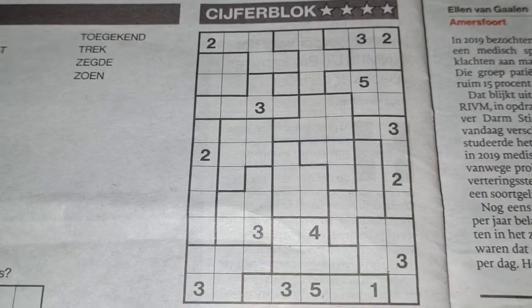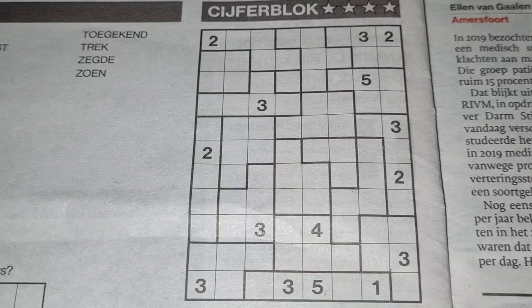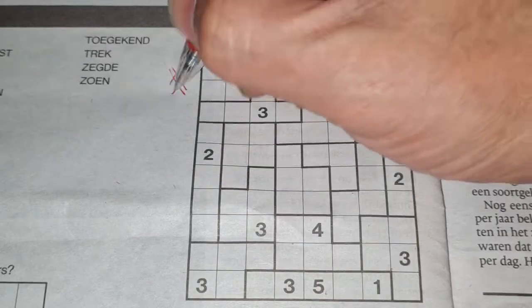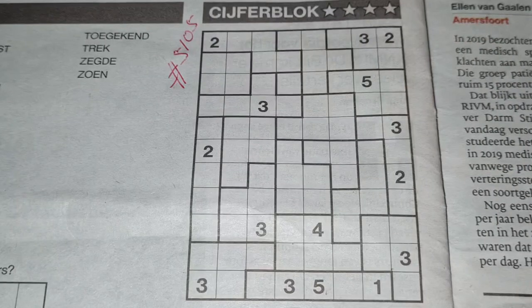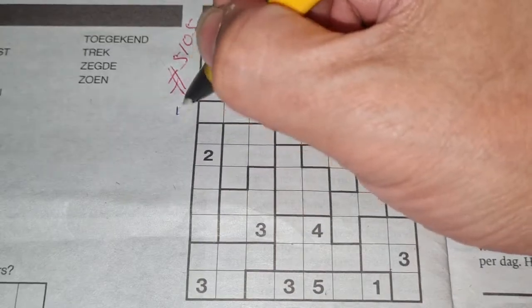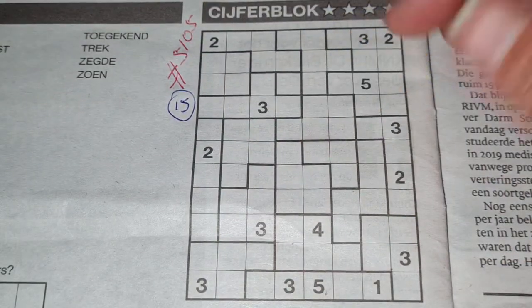In Japanese, they call it Suguru, but in Dutch, they call it cipher block. This cipher block will be number 5105. Before I start, I always count the printed digits. This one has 15 printed digits. Should be an easy one, because the hard ones always have 8, 9, or 10.